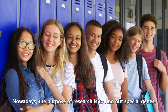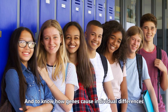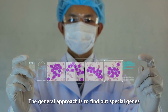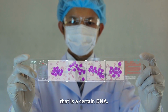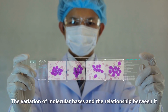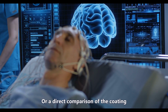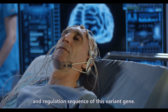Nowadays, the purpose of research is to find out special genes, and to know how genes cause individual differences between people and their effects on the brain. The general approach is to find out special genes, that is, a certain DNA variation of molecular bases, and the relationship between it and a certain related behavior and personality, or a direct comparison of the coding and regulation sequence of this variant gene.